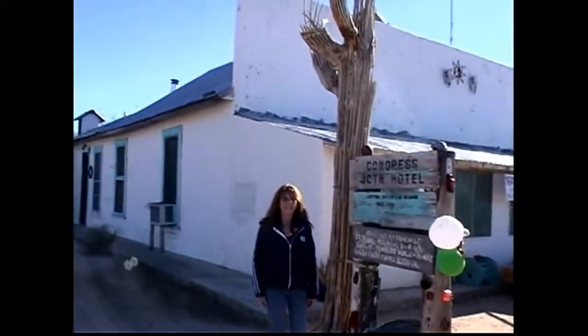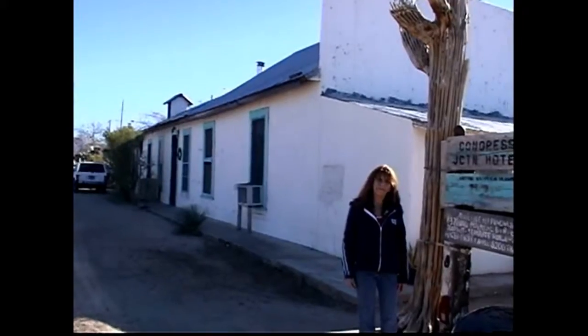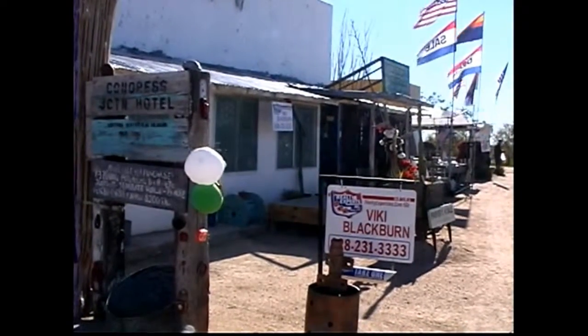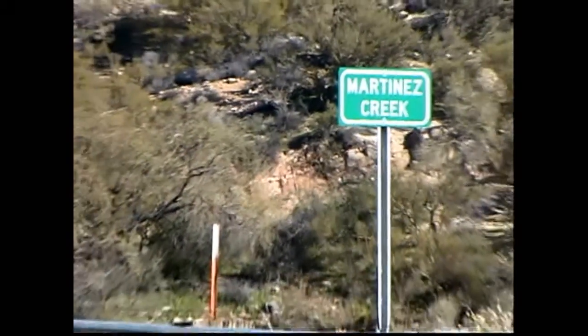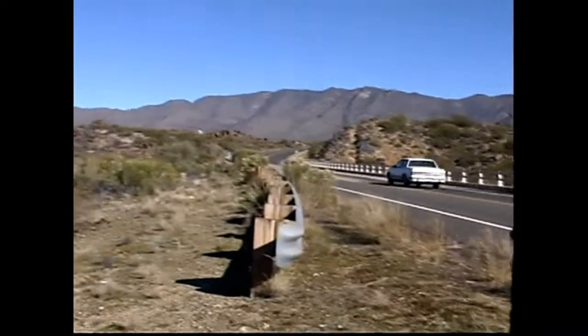This is the site of the old Congress Hotel, built in 1895. It is now just an old store. It looks like a taxidermy store to me. And this is the creek that was named after Martinez. He did a lot of panning here. The creek is dry now. Nobody knows how much gold he actually got out of here. And then if you look a little further down, there's Rocky the Frog.